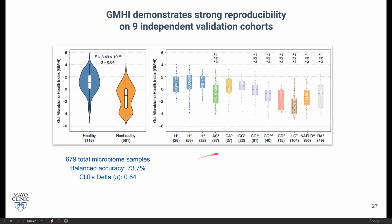Now on the right, we show the GMHI distributions for each class of each new study. As you can see, the 3 healthy cohorts shown in blue all score mostly positive distributions, and the majority of the non-blue or non-healthy subclasses score mostly negative distributions.